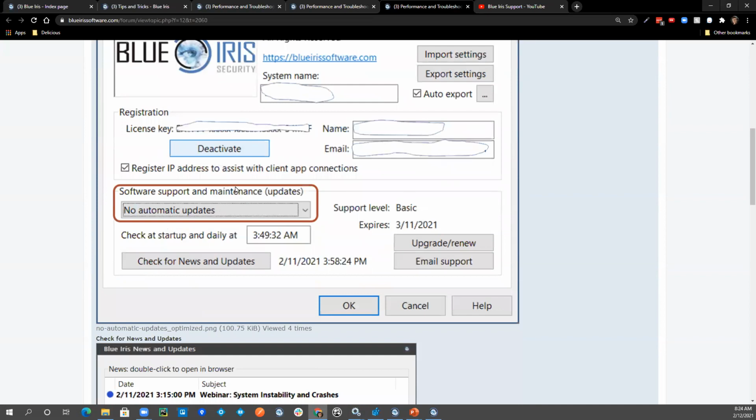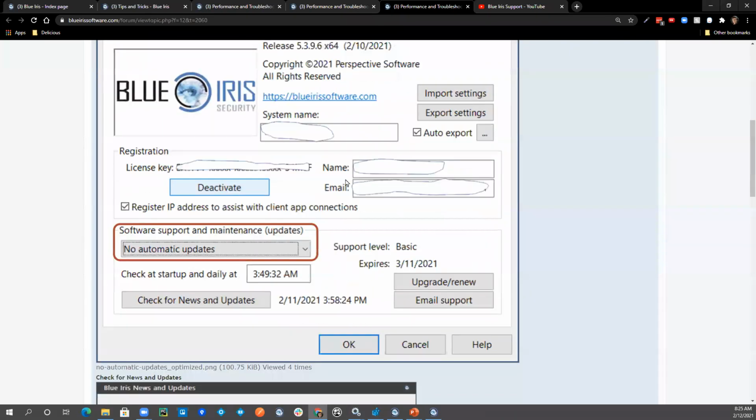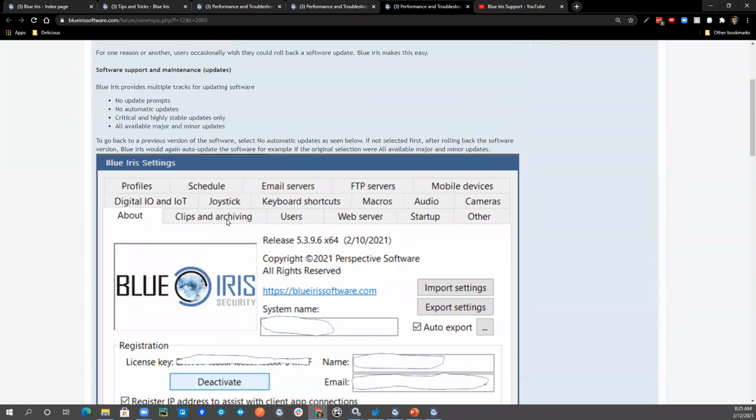Okay, so that's the first part. Now, this article is about how to roll back. So in the context of rolling back, if you had critical and highly or all available, you got to change that to no automatic updates. And the reason is because if you left it all available major and minor updates, and then I'm going to show you in a second how to roll it back.